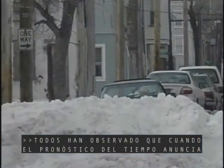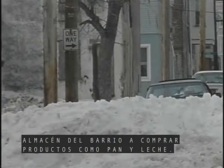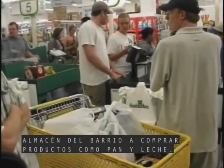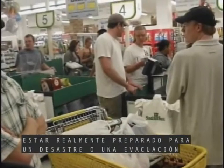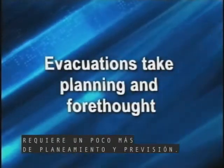Everyone has observed that when the weather forecast calls for significant snow, people generally hurry to the neighborhood grocery for items like bread and milk. Being truly prepared for a disaster or evacuation takes a little more planning and forethought.